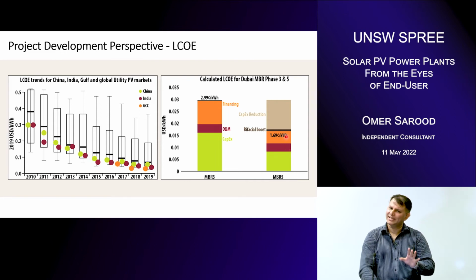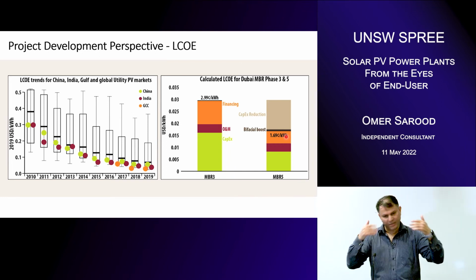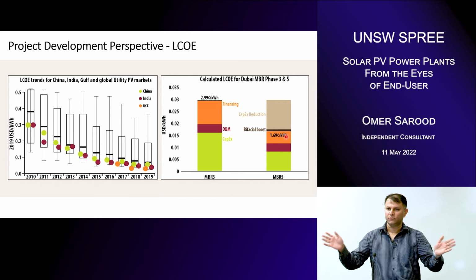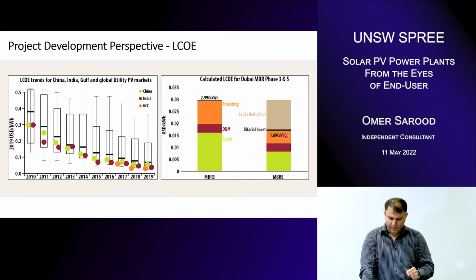I'm not talking about financing. Of course, the financing costs have come down. The financing cost differs from country to country, depending upon the credit rating of the countries, of the institution asking for money, who you are asking, and so on. There are a lot of things around that. I'm not discussing that in today's topic. We can discuss that later, but not today. But this is how things have come down.